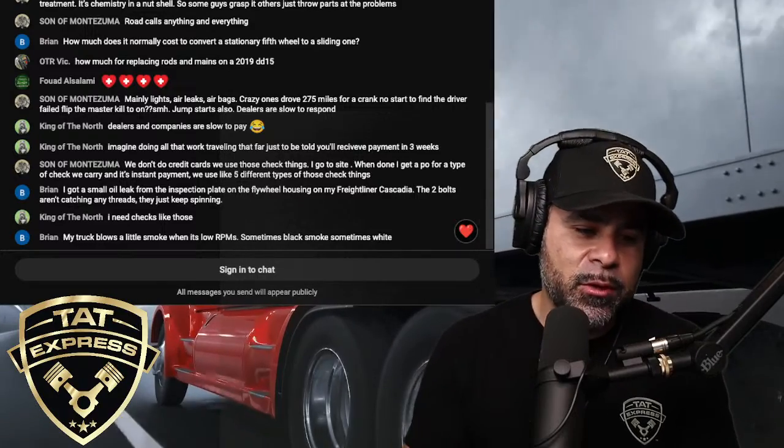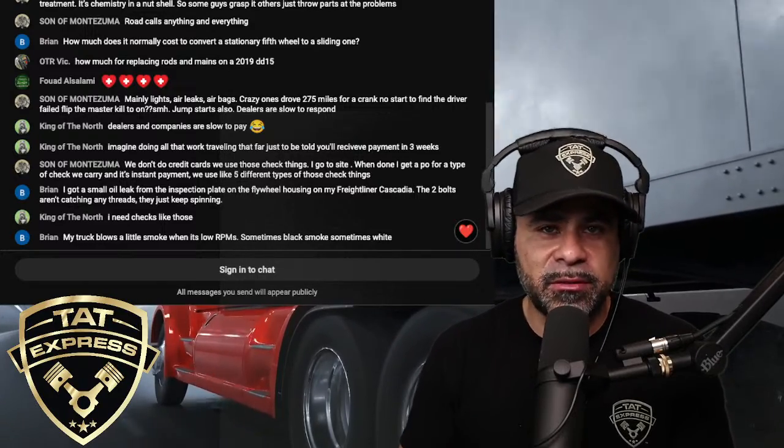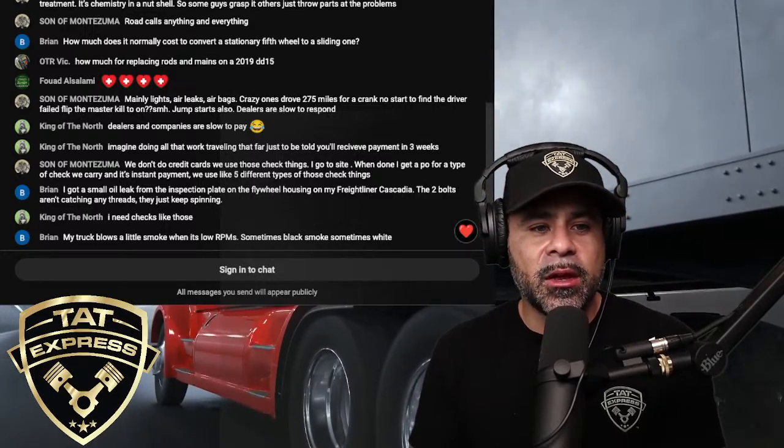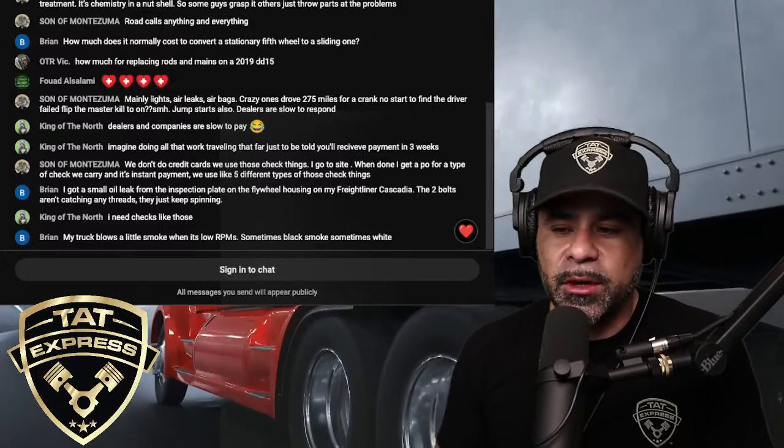Make sure that you have fuel going to your truck. Make sure that if it's after an oil change and it's a DD15, make sure you're priming that system correctly, because you can burn those starters up.